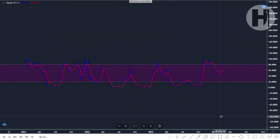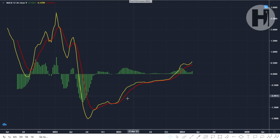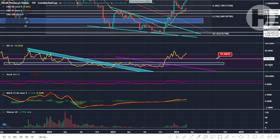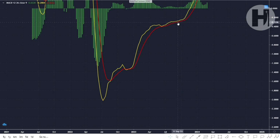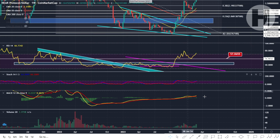Now the stochastic, you can see, is also getting into the overbought here, and that's another alarm for you. The MACD has been really overextended. As you can see, we got the initial bullish cross in November 2022, but we didn't actually print the bottom in November 2022. We printed the bottom in October 2023, and by that point we already were in a massive uptrend on the MACD. That's why you can't really trade based on this one lagging indicator. You have to take a look at all of the other oscillators.